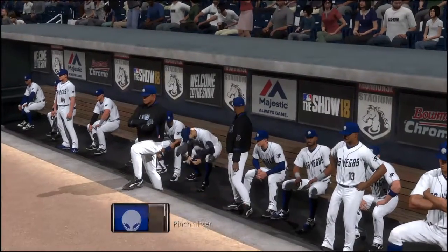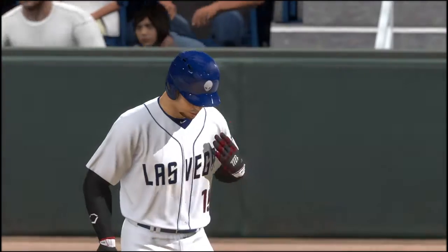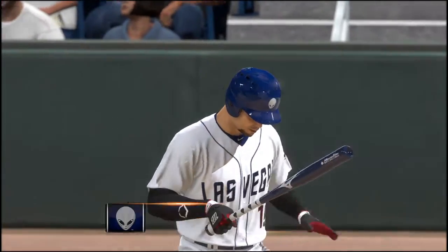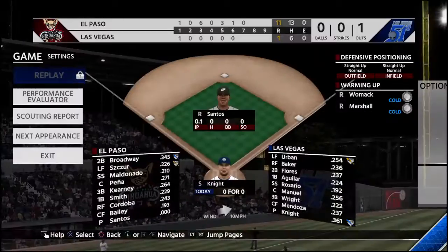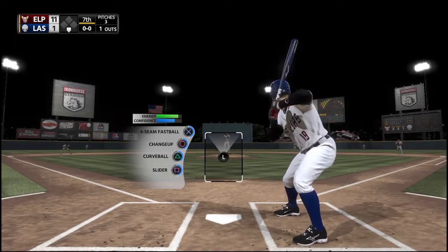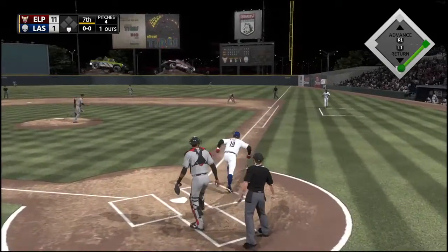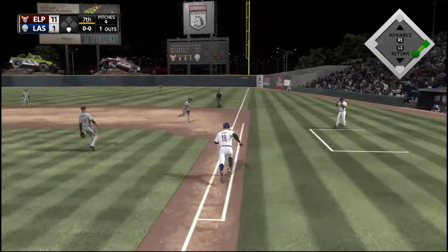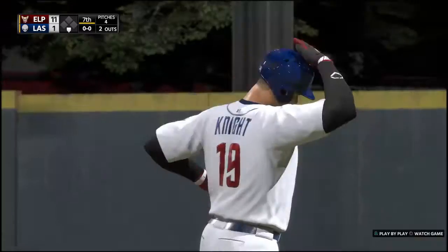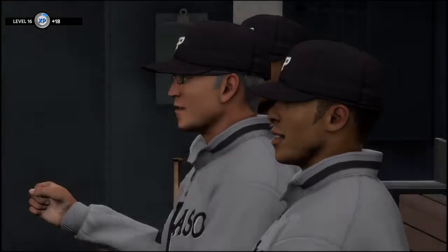And as we welcome you into the ball game, we find the bases empty, 1 away here in the inning. Now at the plate, Kevin Knight. He's newly entered into the ball game, so this will be his first trip to the plate here in inning number 7. Hard hit to first. Oh, and he has some trouble with it. And the effort pays off as he's able to recover and get the second out of the inning. DJ Croft enters now in a mop-up role.